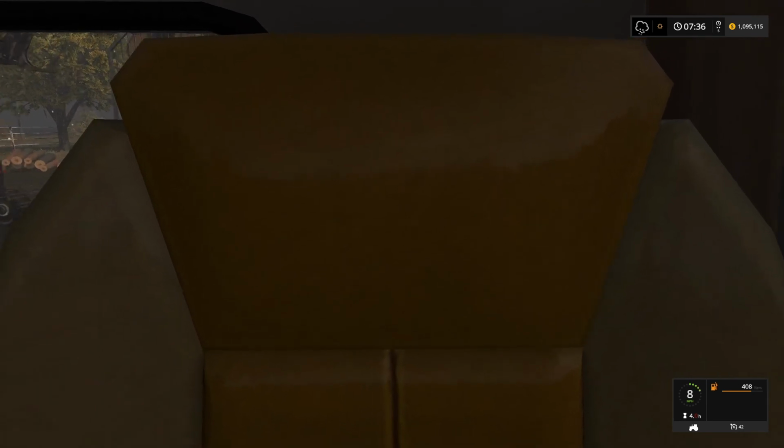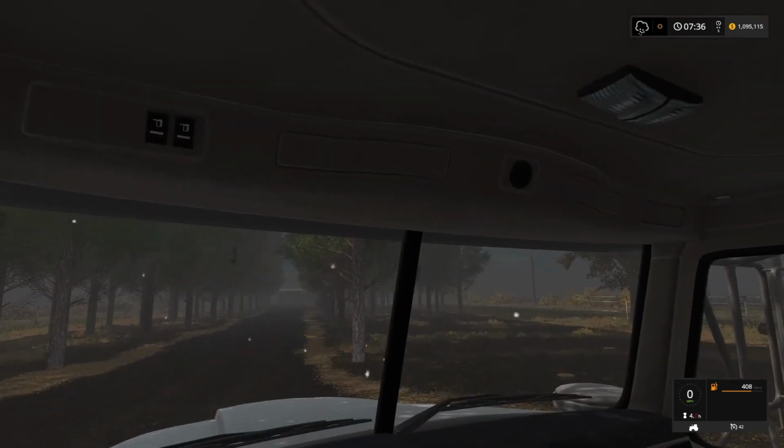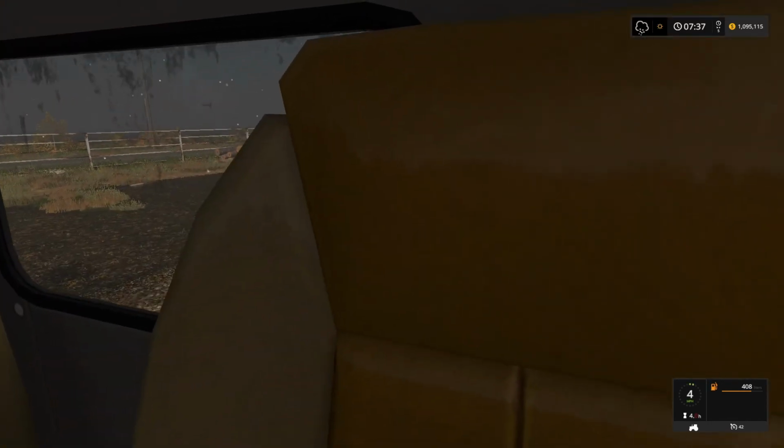I've no idea if I'm backing up straight or not. Doesn't look like it. No, we're way off, look. It's hard to tell when you can't see behind you. Be nice if we had a rear view mirror just there that we could use.